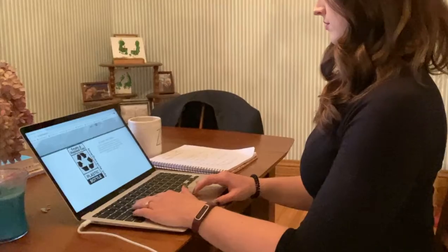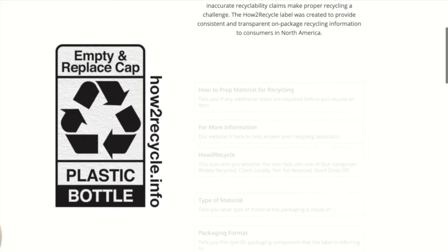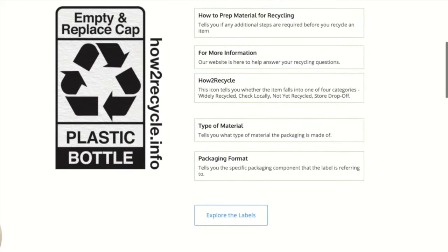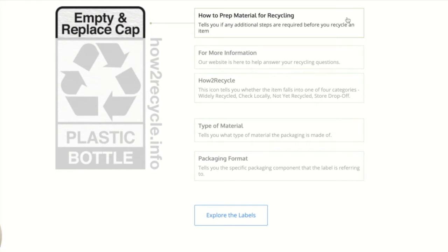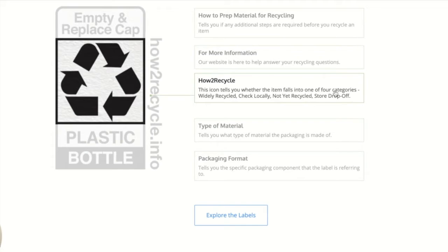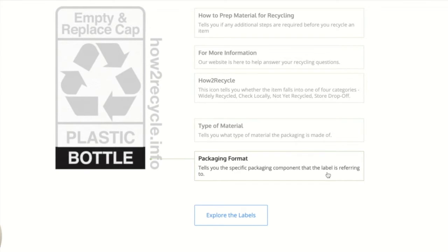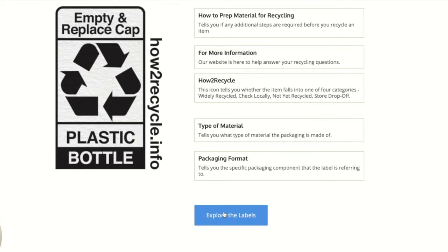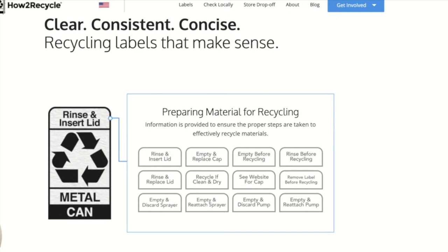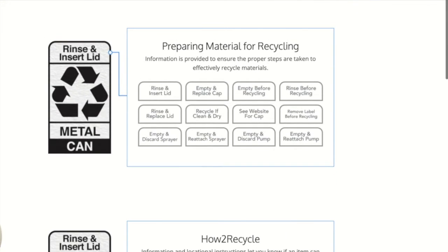So let's check out the website together. If you go to recycle.info, you'll see their message and you'll see some of the featured brands. As you start to scroll down, you'll see an explanation of that recycling chart with all of the guidelines that I'd mentioned. It'll tell you if you need to take any additional steps before you recycle something, which part they're talking about recycling, and also what that piece of packaging is made of. As you click through to the next page, you'll see a couple examples of instructions that you may see in order to prepare an item for recycling.